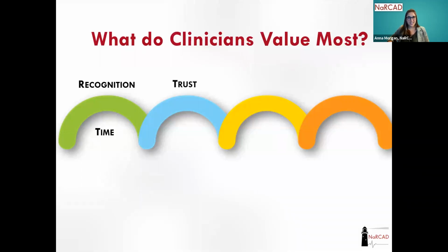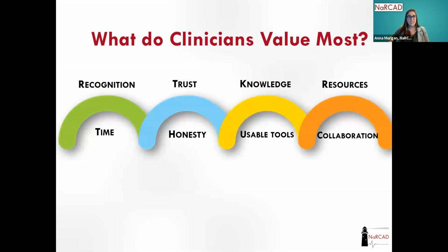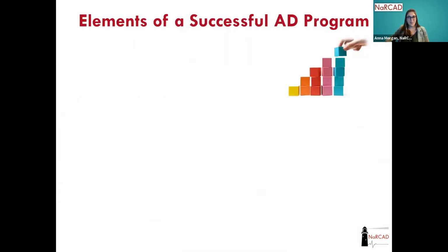Trust and honesty are also a key component of the detailer to clinician relationship and are both important for clinicians when making connections and caring for patients. Clinicians want and need knowledge to serve their patients and need usable tools and resources to do so. Most clinicians realize caring for patients is a team approach, and in order to deliver good care, they need to collaborate, especially with detailers.